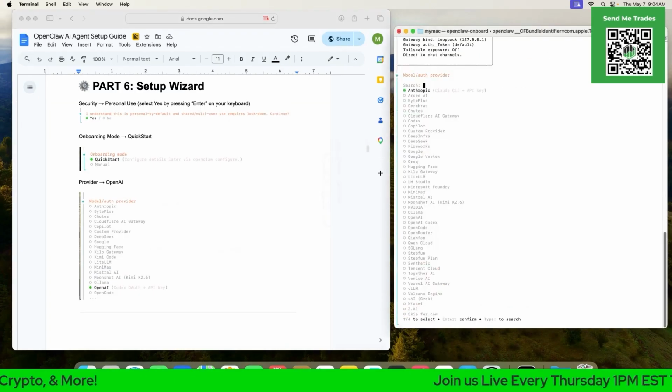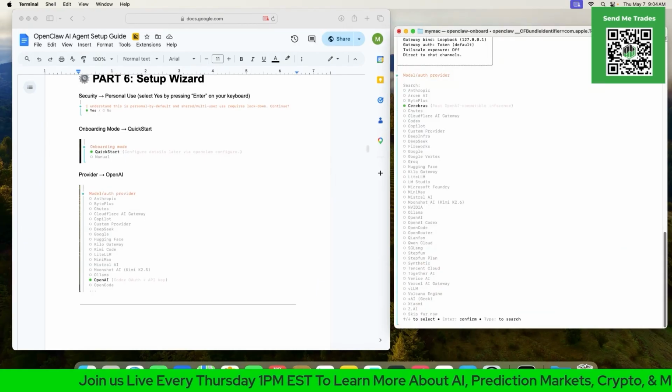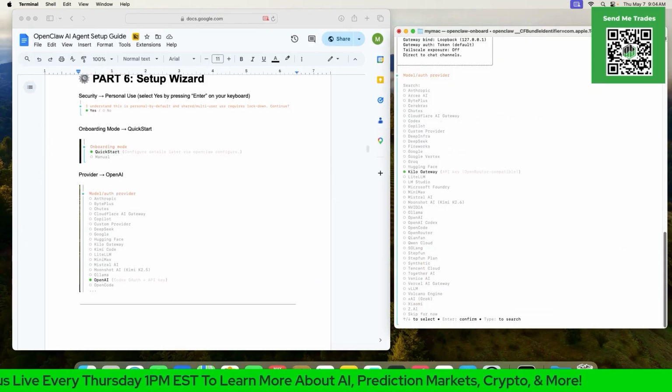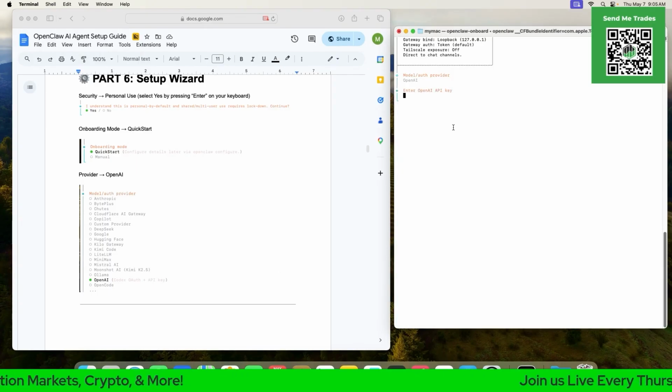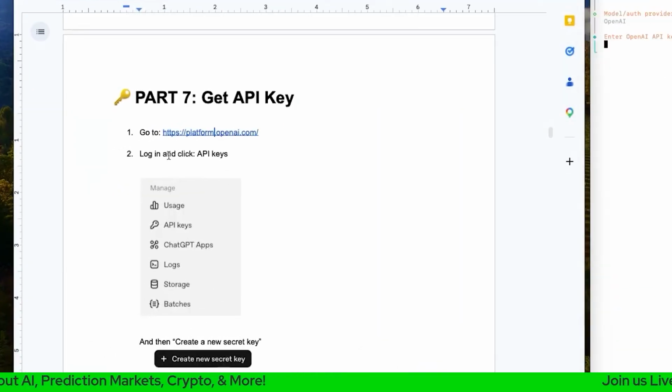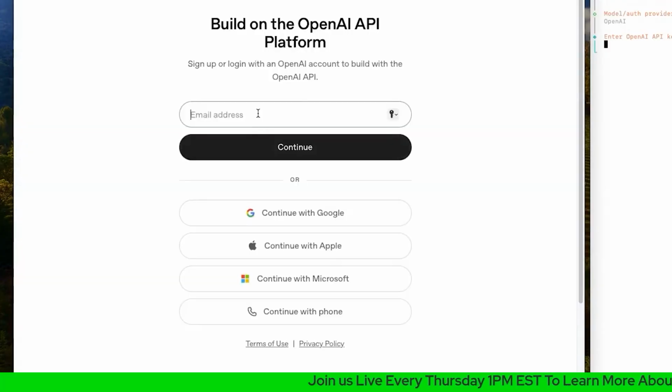That's the easy way. And when it comes to the provider, I know Anthropic has been on and off about being able to use Openclaw. So we're just going to go ahead and use OpenAI to make it easier for this video. So you go down to OpenAI and press enter. This is the brain that your Openclaw is going to be pulling from, basically. So now it's going to ask you for your OpenAI key. So you have to go to this website right here. You just click it and then you just log in.